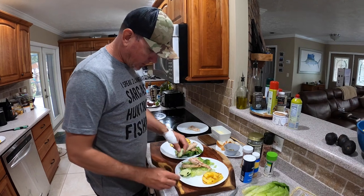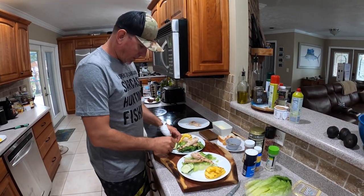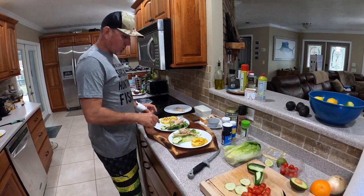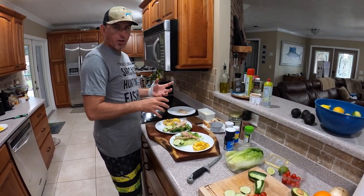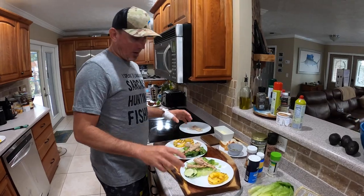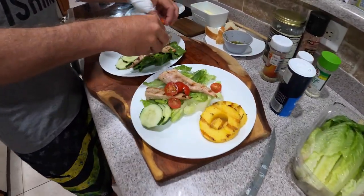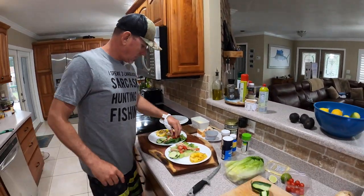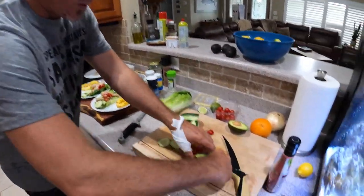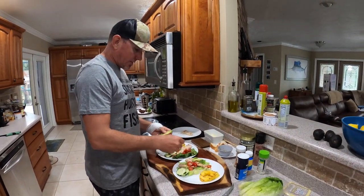A couple pieces of cucumber. That's Kelly, because she loves cucumber. I'm not a huge fan. I actually grew up eating cucumber sliced like this. My mom would put it in a bowl with vinegar, and we literally have it at every meal. A couple cherry tomatoes. Like Kelly loves to hear, tomatoes. Tomato.